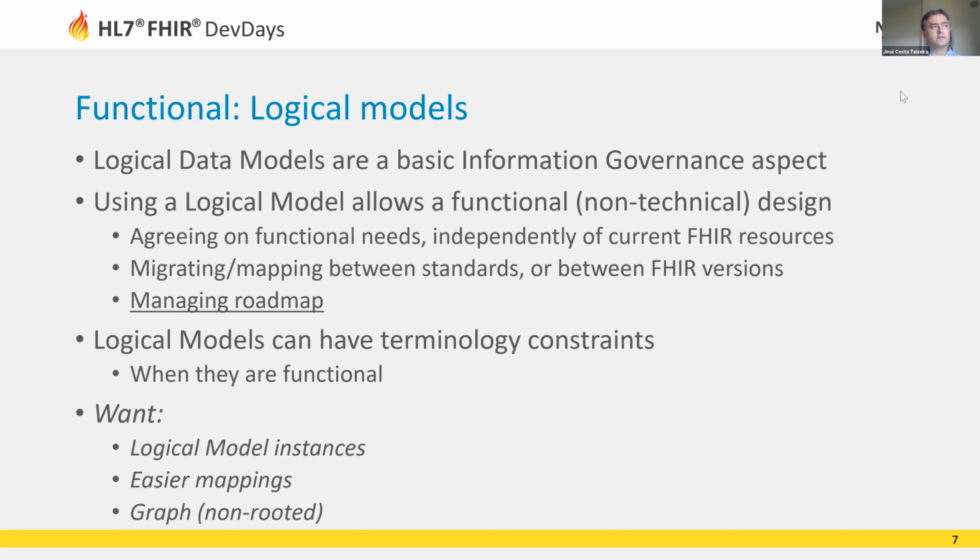Having the logical models is a very important thing for us because we can actually agree on this is the cardinality of the elements, this is the data type, do we need this or that, is this mandatory, in which use case is this mandatory. So this is a very fundamental thing for us. It alleviates a lot of the weight of the discussions because we can focus on the functional people giving the functional input, and we can then say, okay guys, technical guys, this is it. So it helps. Besides being a basic aspect of information governance, it allows those discussions, and it allows also the migration or mapping between standards.